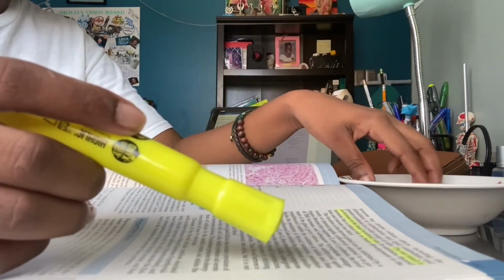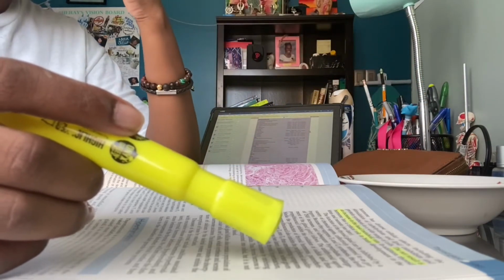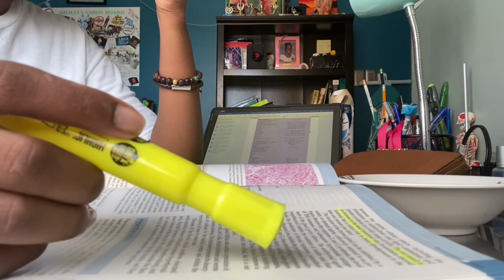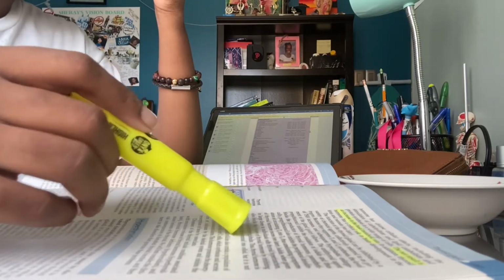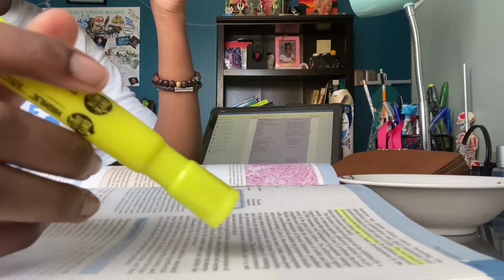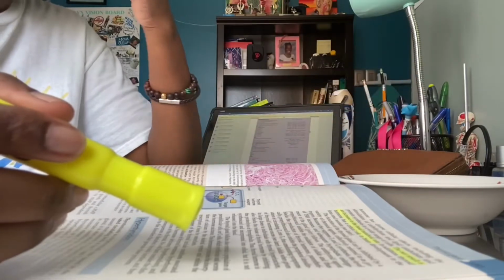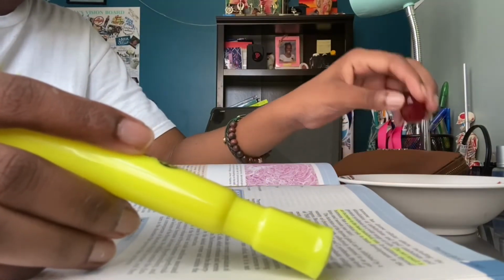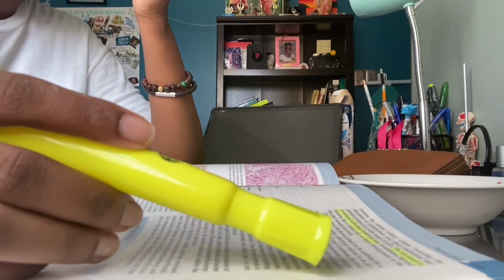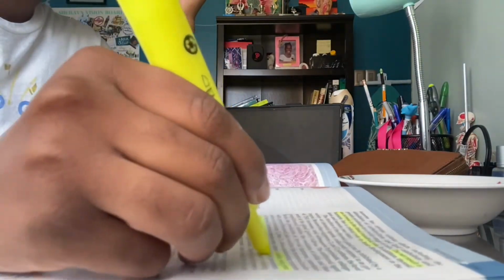These grapes were so sweet. I know that this isn't the point of the video, but I feel like it was so sweet that I have to mention it. They were so sweet. It was such a good snack. And of course, we have to get the important stuff highlighted and, you know, look pretty.